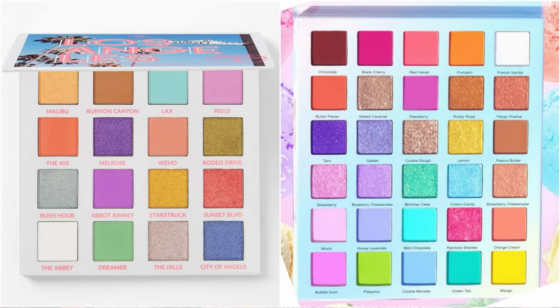And then we also have the Glamlight Ice Cream palette. The Glamlight one is way larger, but it does seem to have a lot of the same kinds of shades going on and a really similar color story overall. I do really love Glamlight's formula. I think it's fantastic. So that's just another one that if you already have, you probably have a lot of the same colors in your collection.